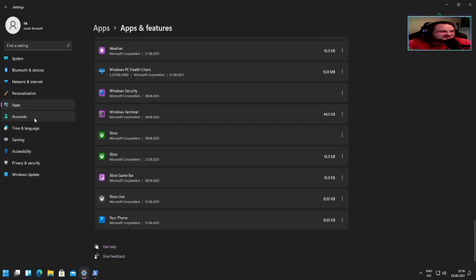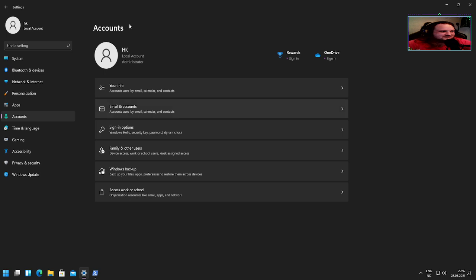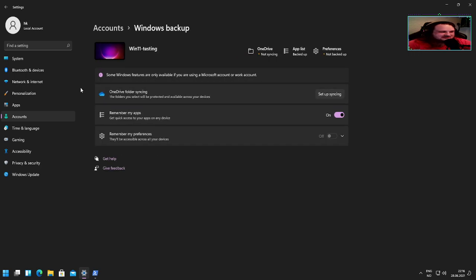This is pretty much still the same. Accounts, still pretty much the same. It just looks different. At least you can do a Windows backup here, I guess. Not sure how good it's gonna be, but hey ho, we will find out when a Windows update crashes your computer.